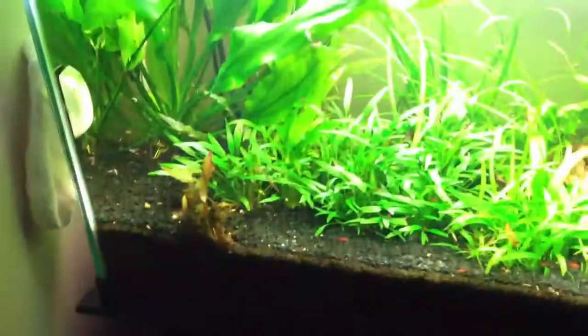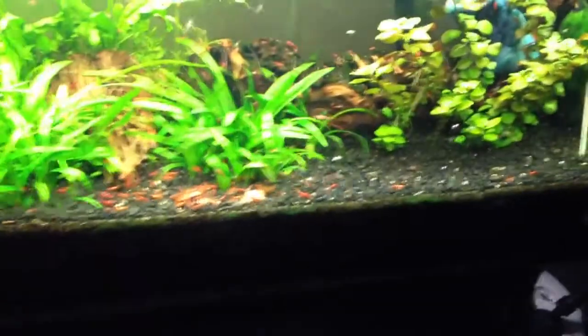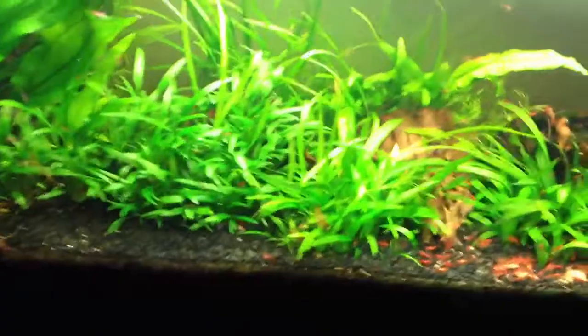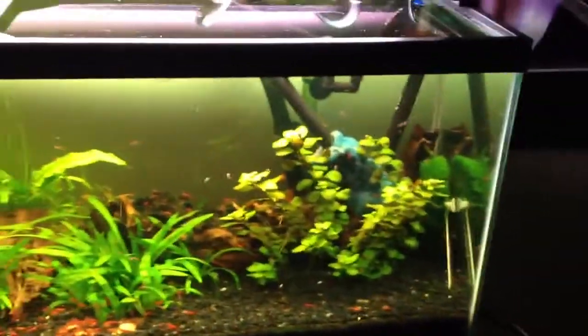But I'm trying to get the snails out of here. So many snails. And normally I don't mind snails, but I have to feed so much food that they all just sit on top of it, and then the shrimp can't get it. Because when you have a colony this big, that really is the critical thing. You need to feed them enough, because there's obviously no algae. There's 500 shrimp.